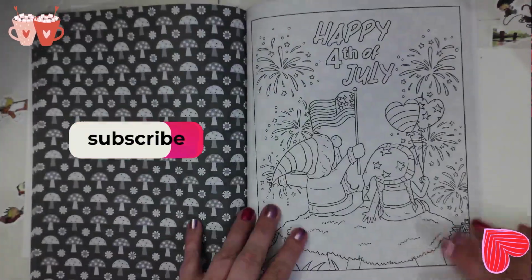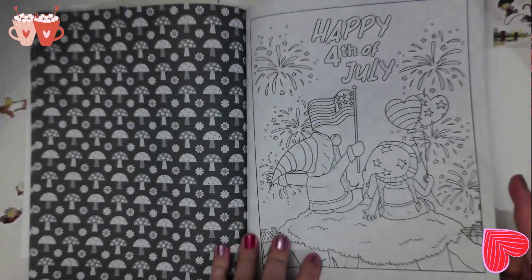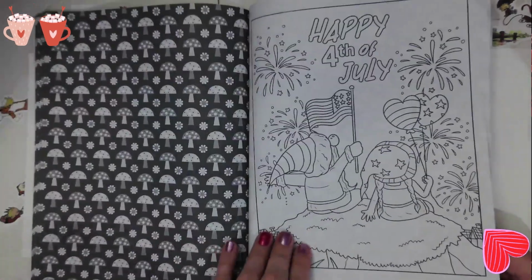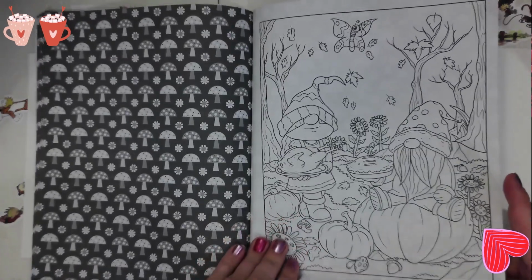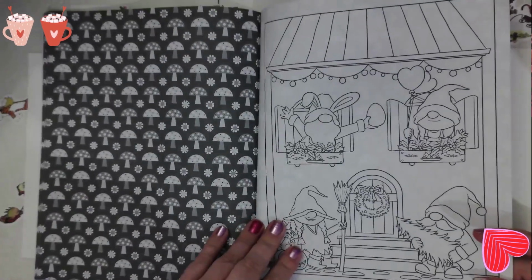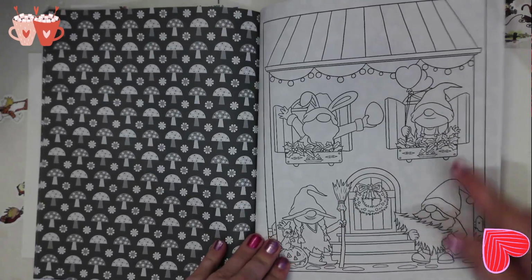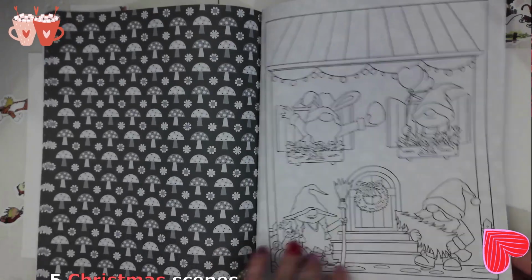So we have two St. Patty's. And then we jump right into July 4th. So there's July 4th. Oh, then we jump right into Thanksgiving. So we only have one July 4th. We have Thanksgiving. And then we're back to, oh, this is a combination. This was on the cover. We have Easter, Valentine's, Halloween, and Christmas. And that brings us to the end of the book.